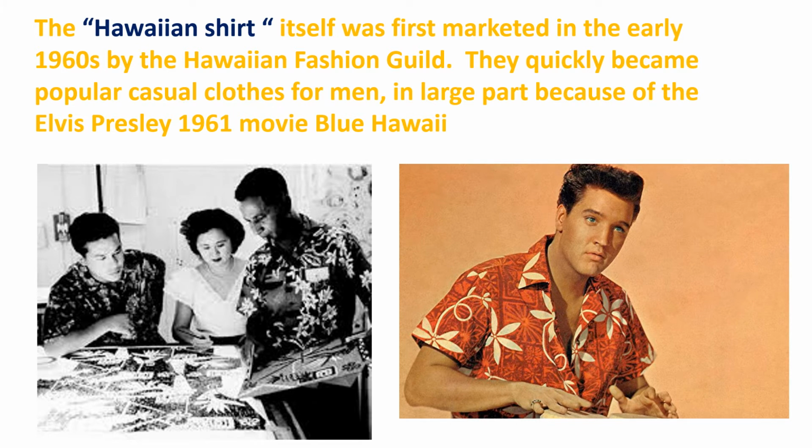The Hawaiian shirt itself was first marketed in the early 1960s by the Hawaiian Fashion Guild. They quickly became popular casual clothes to men, in large part because of the Elvis Presley 1961 movie Blue Hawaii.